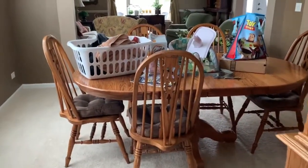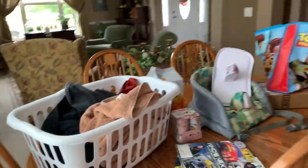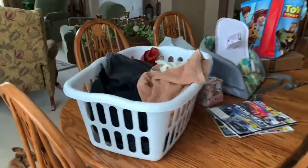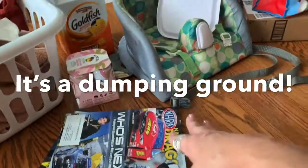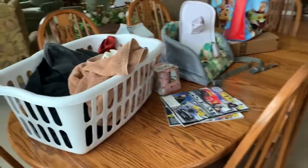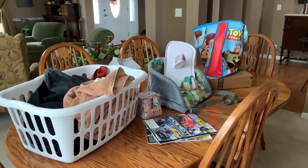So here's a look at a typical dining room table. Okay, this is what I walk in on often. Now, if you were looking for another home, do you think this is what you'd want to walk in on? I would highly suggest all this stuff be put away, and put away in a place that it belongs, okay?